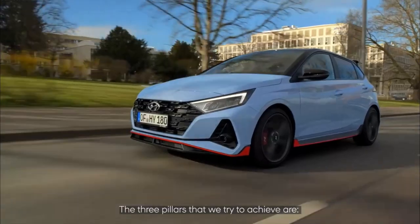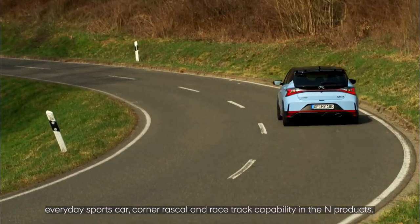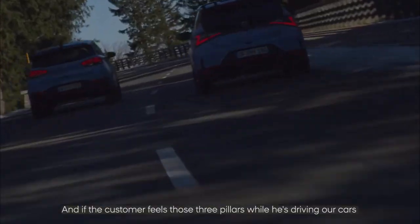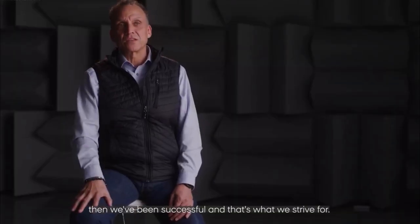The three pillars that we try to achieve are everyday sports car, corner rascal, and racetrack capability in the end products. And if the customer feels those three pillars while he's driving our cars, then we've been successful. And that's what we strive for.